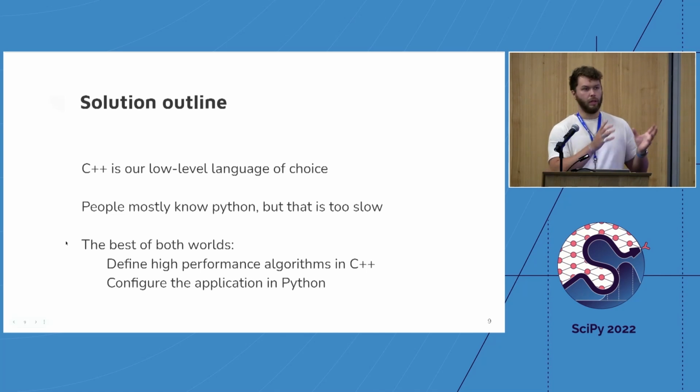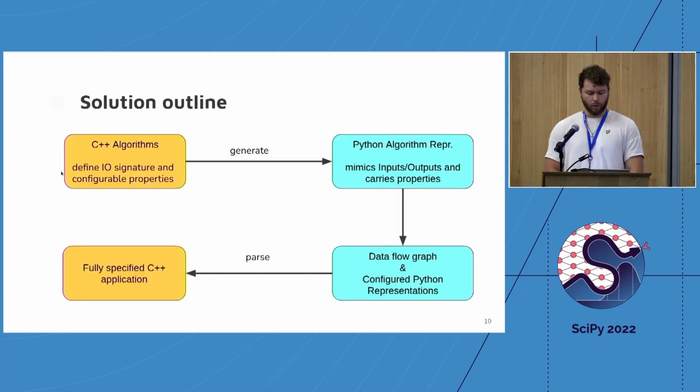We define a small number of algorithms that are very high performance in C++. We make them somewhat configurable such that they can be used in different scenarios, depending on what people want to actually select for. And then we want to configure the whole application in Python, but not lose any performance. Okay, so this is how it goes.